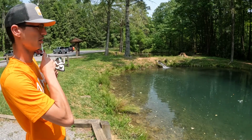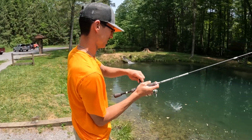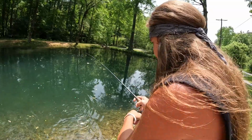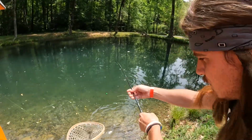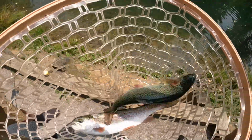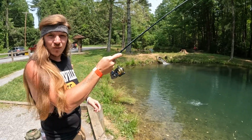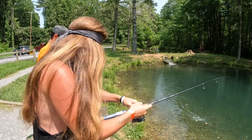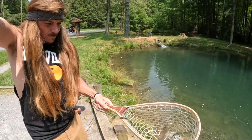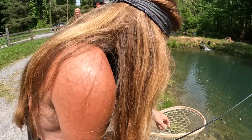The big one right there. We got another one. There's a big fish out there. Another one. Double. Alley-oop. Oh my gosh. These are beautiful fish. Yeah, there's some nice fish in this clear water. They look awesome. Ooh, got them. Put this one in the palm of your hand. They look real pretty.